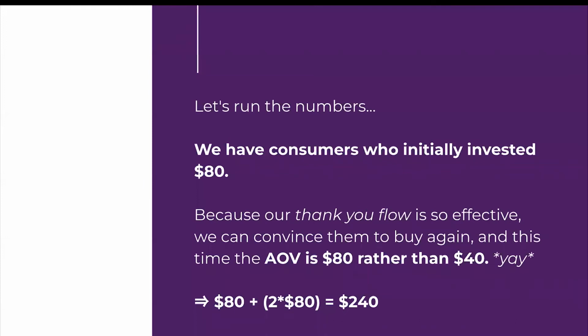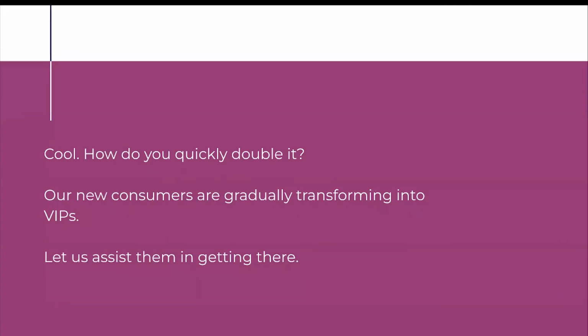So let's do some math. I guess that will be me again. You have consumers that initially invested $80, but now your average order value is $160. So we doubled the average order value because of the thank you flow. You use the confirmation bias right here, and you get your customers to buy again. So we're at $240 right now. So how can we quickly double that?